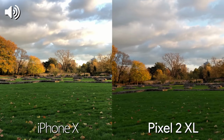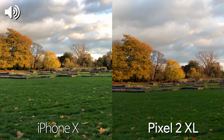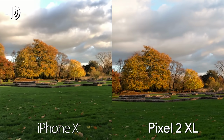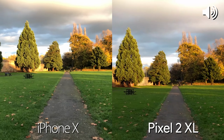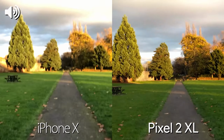Now testing out the rear facing cameras. We're filming at 4K 30 frames a second. We do have 2x optical zoom on the iPhone, so we can jump to that whenever needed. And let's take a walk, see what the stabilization is like on both devices. Make it a bit more challenging by turning that into a run.